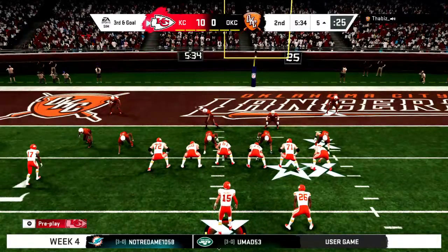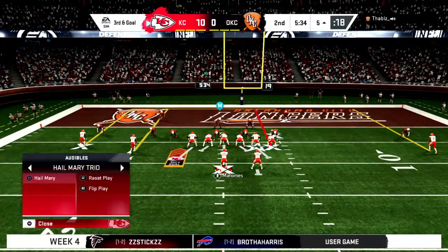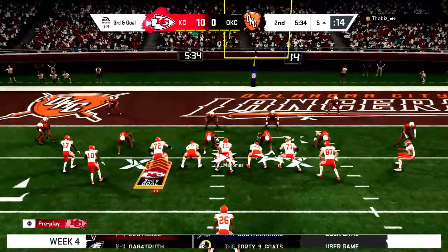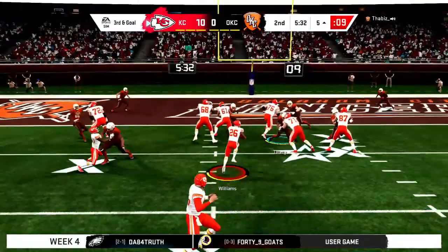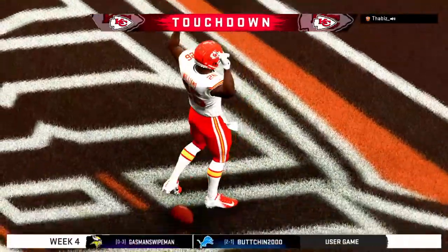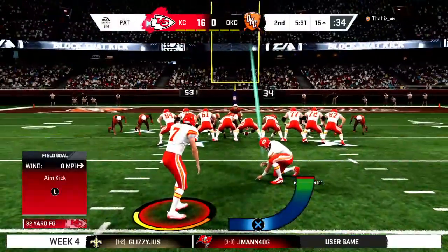An extra defensive back on the field here for 3rd and goal. Hey, Mike 52, blue. They'll try to run it in. It's Williams, and he's going to bull his way into the end zone for a Chiefs touchdown. Damian Williams, his first touchdown on the year. And the Chiefs are able to extend their lead.